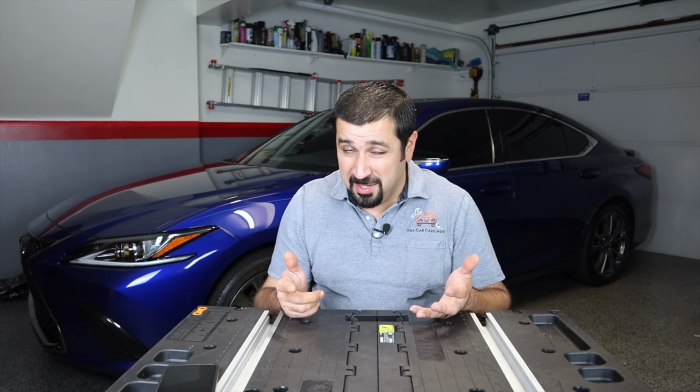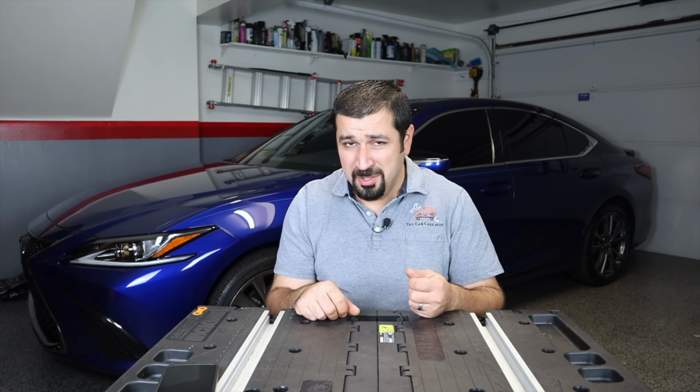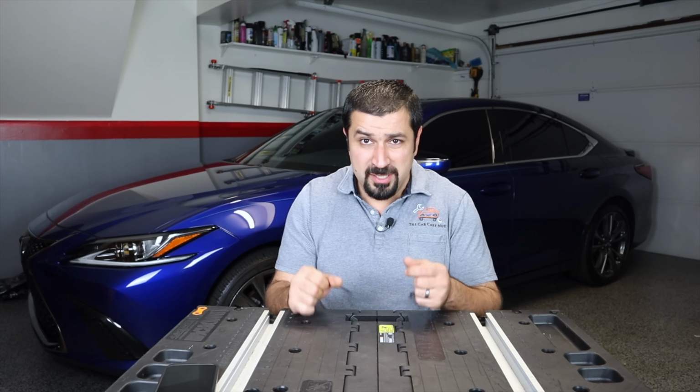Very strange car, if you've ever been in one. They're very strange looking, very strange interior. Everything just looks out of place and wrong. But that's okay. There is a market for them. There are people that like them.